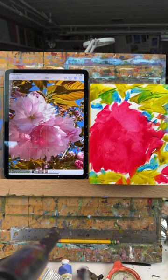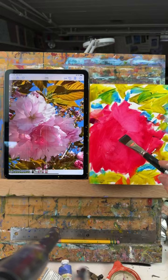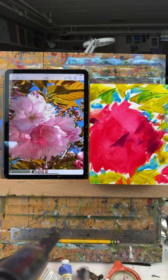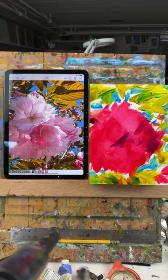See, this pink goes up here just a little bit. I didn't do that. And shadow here. Huh. I could do a little bit of a dark green just so I remember where that is. Don't need a lot.